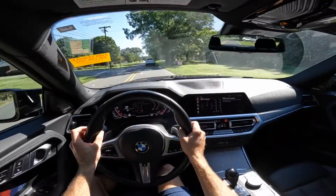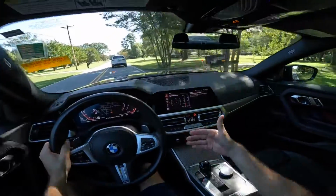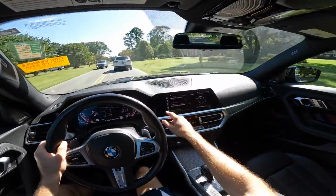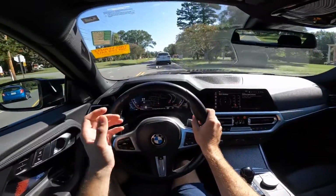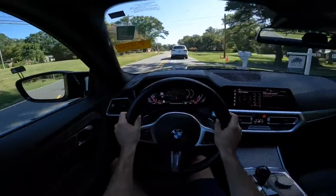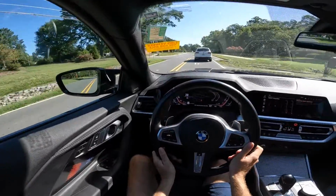Now, being a BMW, it's very refined feeling. It drives incredibly smooth. You have the different drive modes, a lot of technology that you can go through in this gauge cluster setup here, which is very nice. Large digital gauge cluster too. And so you have a very nice vehicle that you can daily drive.